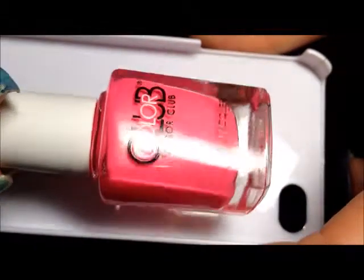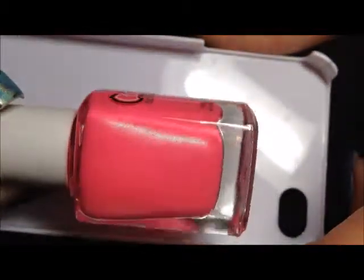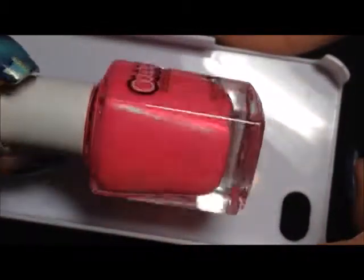Let me see if I put a white background real quick. That'll change that up. It's still showing up darker, but it's way hotter than that. Alright, anyways, you'll see them in the swatches.